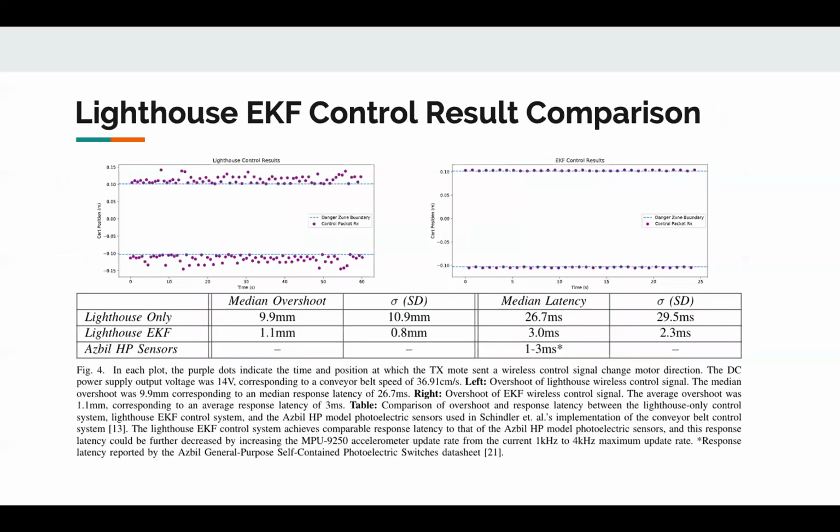Using the extended Kalman filter allows us to take advantage of all previous position measurements from the Lighthouse, using the accelerometer to predict the state in between Lighthouse measurement updates for a continuously updating position and velocity estimate, mitigating any issues with the system's response latency brought on by the Lighthouse's mere 60 hertz update rate.